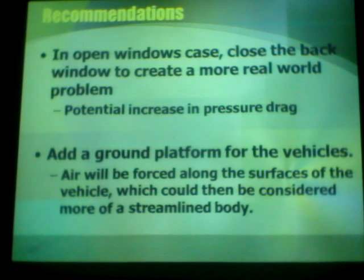Another recommendation would include adding a ground platform for the vehicle. As opposed to going underneath the vehicle, air will be forced along the surfaces of the vehicle, which could then be considered more of a streamlined body, and again is a more real-world problem.